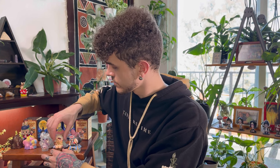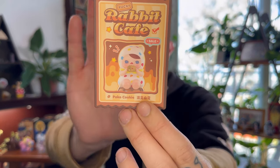Again, another fashion bib moment. This one is a yellow fashion bib by Pucky. Little blue eyes and reddish brown hair on Pucky. It's like a little baby Pucky. Chunky. Chunky in her onesie. Cute. Illustration for Poco Cookie.